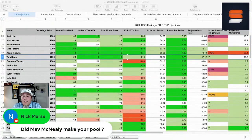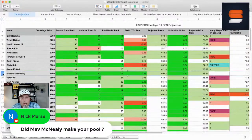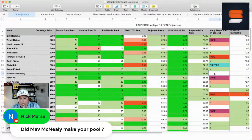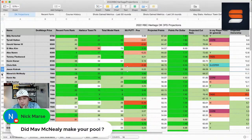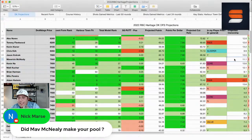And Nick Mars says, did Maverick McNeely make my player pool? So yeah, we skipped over him earlier. Probably somebody I should have stopped to talk about, because he is a really solid player. He's not in my player pool. I have him down as a blank, but it's just by opportunity. I can't play everyone in this range. Jason Kokrak, because of those comp courses, I really do like Chris Kirk. He's one of my favorite plays on the slate. Kevin Kisner with his course history, really like Kevin Na. So I just can't play four to five players consecutively on the board. So it's more of an opportunity cost than anything. He is still getting attention there. He's 11.1% owned, so he's not being completely overlooked by the masses or anything like that.